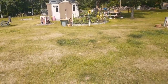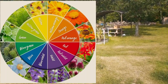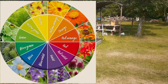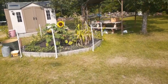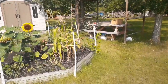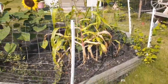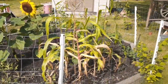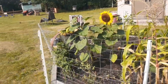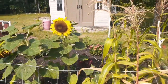If you're unsure, grab yourself a color wheel. Okay, you can look color wheels up online, or you can actually buy them at most garden centers. Colors close to each other are harmonious. They look pretty good, but you can also use your color wheel to find out what clashes or what is a good contrast, right? Do I want this yellow with this pink, or should I do something else? So definitely get yourself a color wheel if you're at all unsure. They're a lot of fun to use.